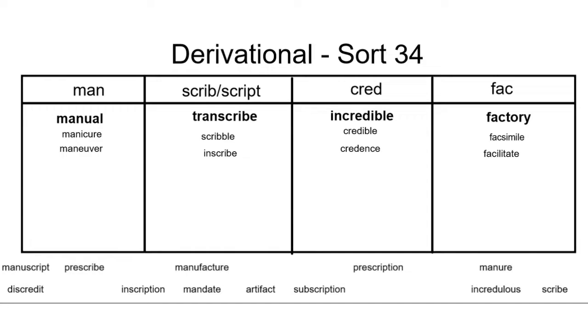Go ahead and sort the rest of your words. As you sort them, you'll probably notice that there are a couple words that could fit into more than one category. When you're done sorting, we'll talk about how each of those Latin roots help make the word mean what it does.